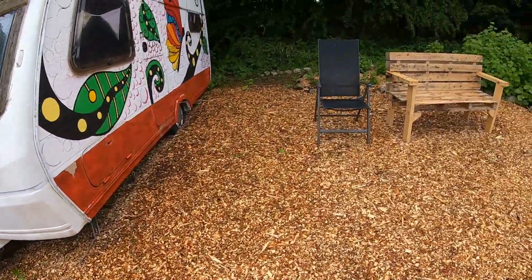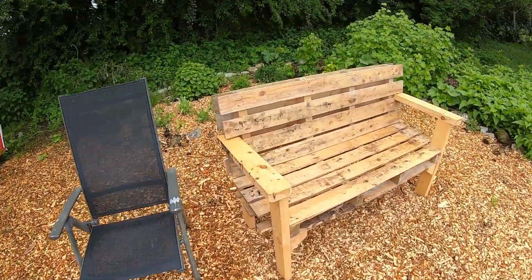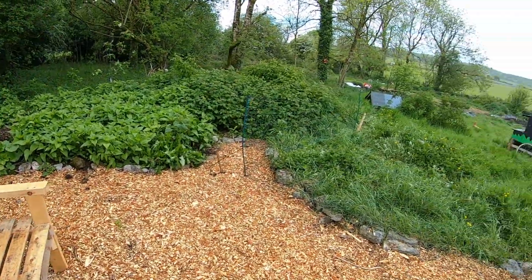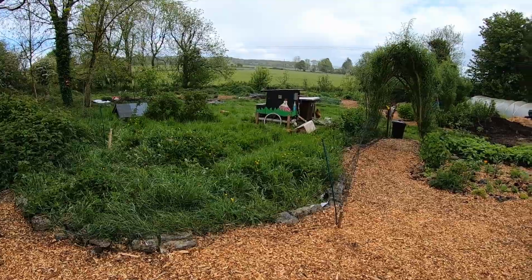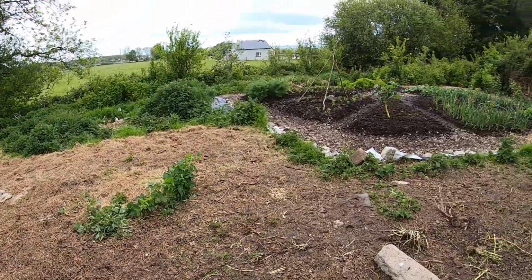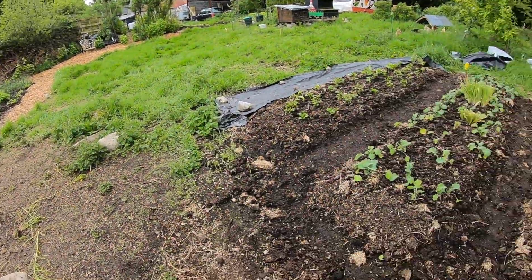And as you can see here, we have a new bench made of pallets, and the top garden is looking good too, and we can look out and look down at the chickens. So just on the other side of where the chickens used to be, and the other side of the pizza garden, we have the Bumblebee garden.